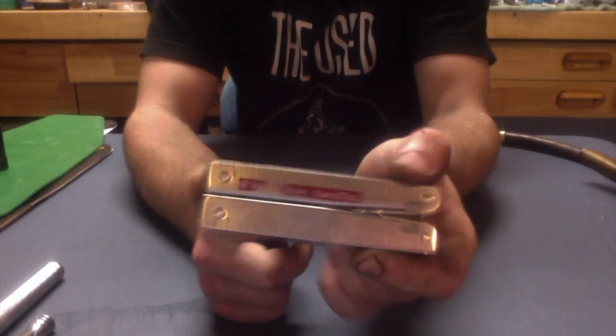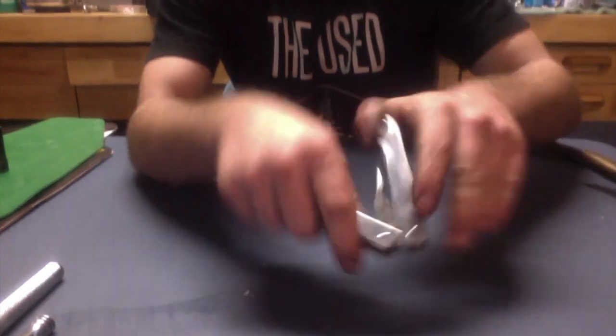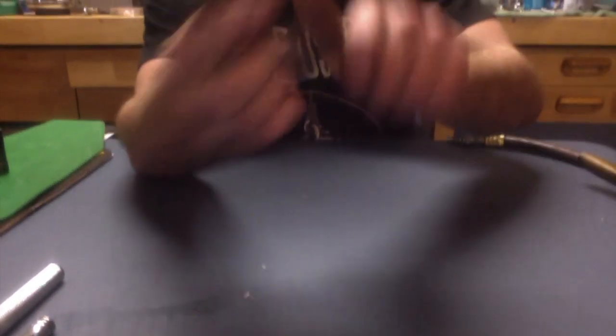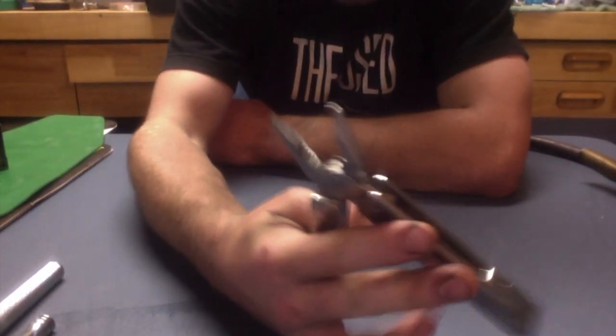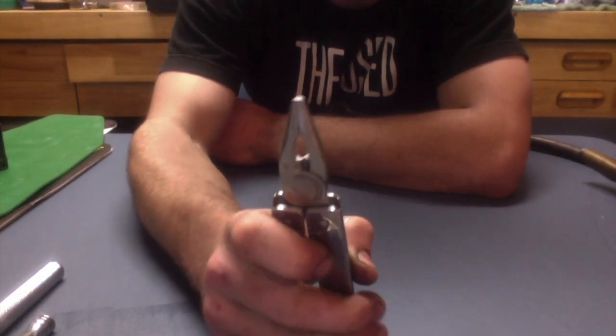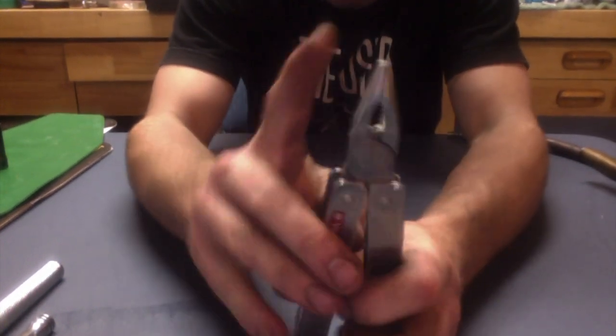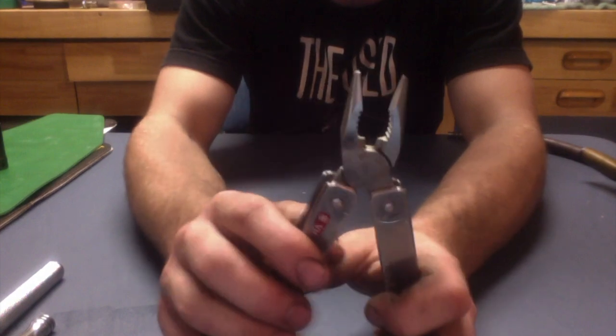Now, the only real use I have for this at work, most of the time it spends in my fishing box, but this sounds crazy. This multi-tool from Swiss Gear has one of the best needle nose pliers I have ever used. And not just on a Swiss tool, like in general. Compared to my Snap-on, the needle nose pliers on this is just as good.